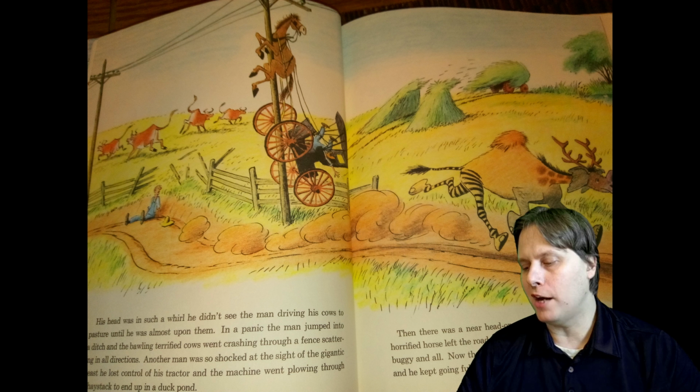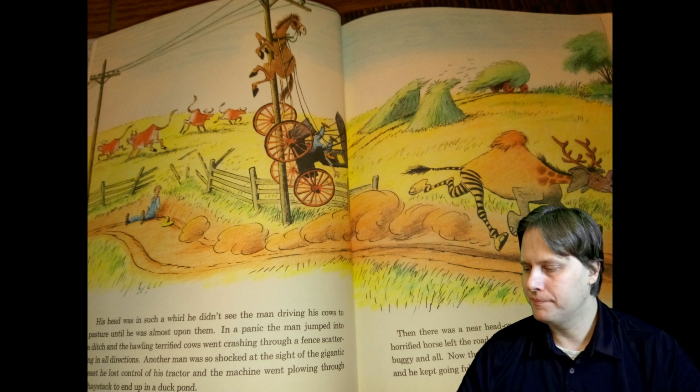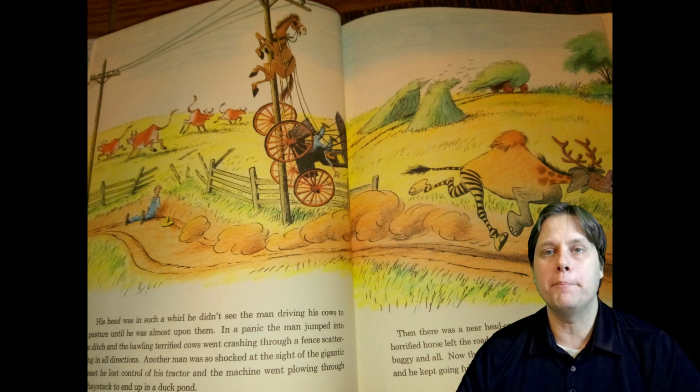Another man was so shocked at the sight of the gigantic beast he lost control of his tractor, and the machine went plowing through a haystack to end up in a duck pool. Then there was a near head-on collision with a horse and buggy. The horrified horse left the road in one leap to go scrambling up a telegraph pole, buggy and all. Now the Wingding Dilly didn't dare stop or even slow down, and he kept going full gallop all the way back to the woods.